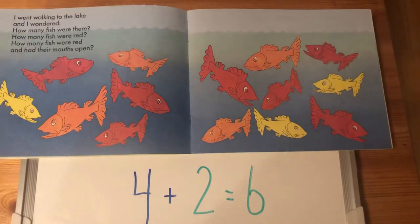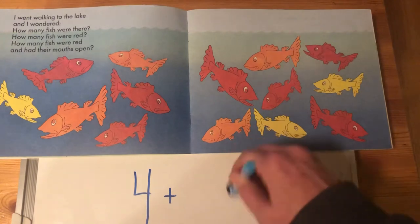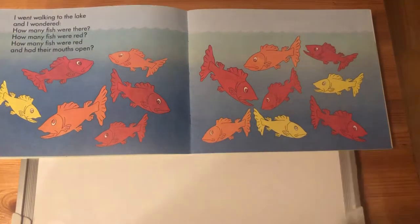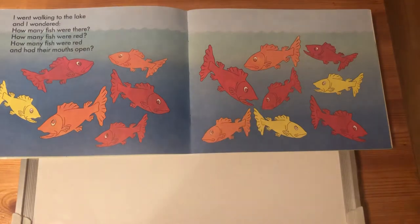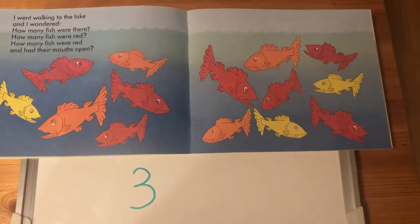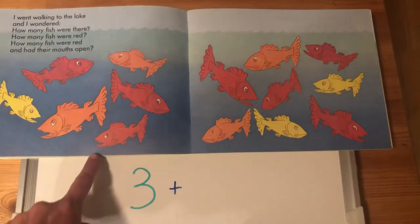I went walking to the lake and I wondered, how many fish were there? How many fish were red? How many fish were red with their mouths open? All right, we're gonna count our red fish and see how many red fish there are with their mouths closed. 1, 2, 3. We have 3 red fish with their mouth closed. And then we're gonna add our red fish with their mouths open.